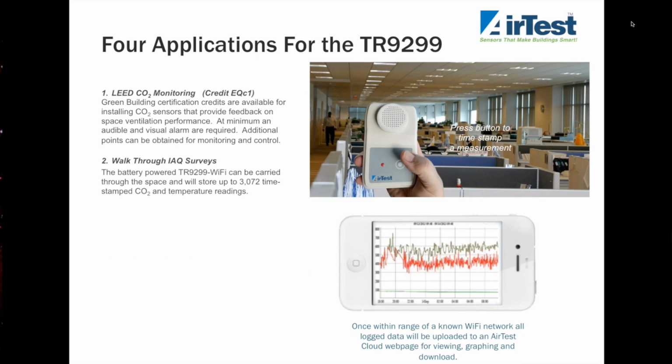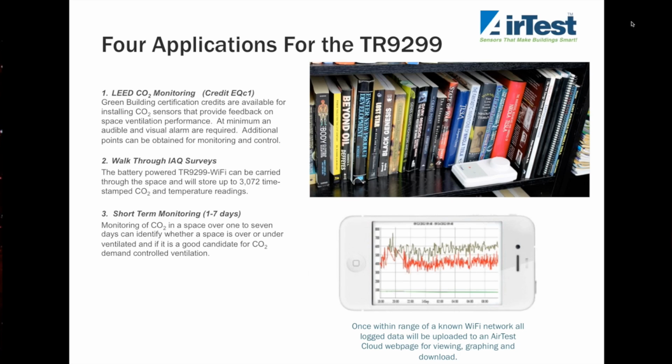And I guess the key is once within range of a known Wi-Fi network, let's say you get it back to your own home office, the sensor will automatically connect with the Wi-Fi network and upload the data that you've recorded. So it is actually possible. You can do walkthroughs, but you can also do short-term monitoring of, say, 1 to 7 days, where you can actually put the CO2 sensor in, leave it there, bring it back. Again, as soon as you bring it back to your home office, all the data will be uploaded.